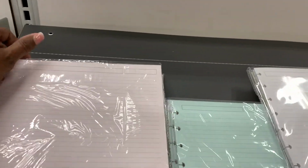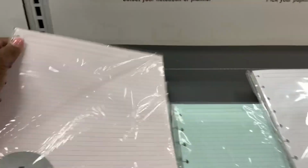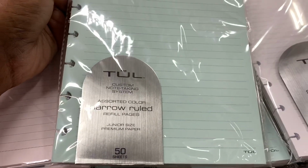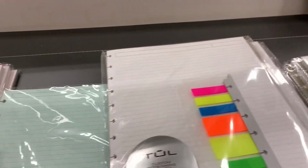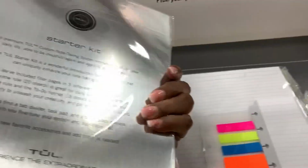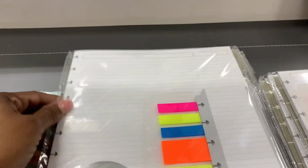Okay, now here are some of the paper packs here. I kind of like these because they have a different color to them. That one's like a light lavender. This one was a green one. I actually have that green one already. I bought it a couple of months ago and just use it sometimes. I fold it in half and just use it as an insert inside my planner to write down something.